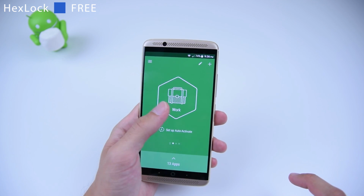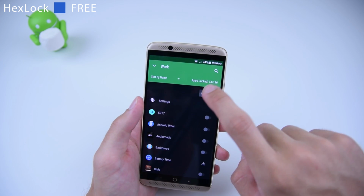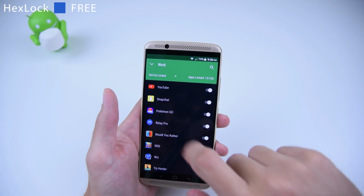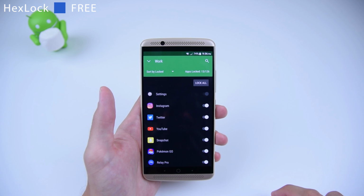So if I'm at work, I can enable that. And all these apps that I selected right here are going to be locked. So these are the locks. These are the apps I locked. So I locked my social medias, my games, and even my messaging applications, because during work I just want to focus on work, right?